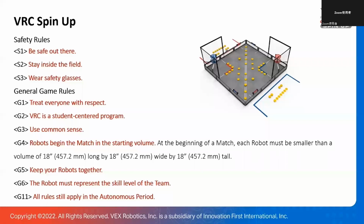G3. Use common sense. When applying the rules in this manual, common sense always applies in the VEX Robotics Competition. G4. Robots begin the match in the starting volume. At the beginning of a match, each robot must be smaller than a volume of 18 inches long, wide, and tall. G5. Robots may not intentionally detach parts during the match or leave mechanisms on the field. G6. The robot must represent the skill level of the team. Each team must include driver team members, programmers, designers, and builders. No student may fulfill any of these roles for more than 1 VRC team in a given competition season.